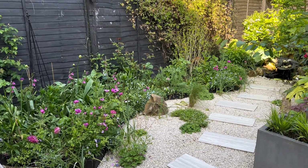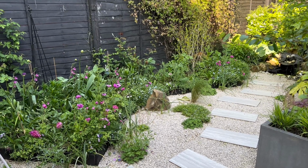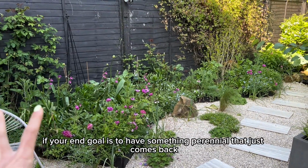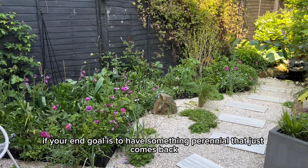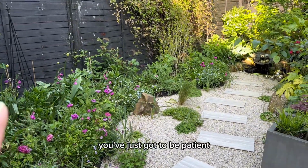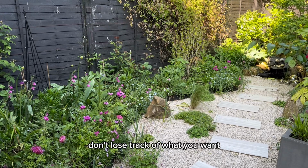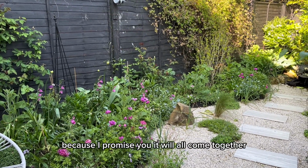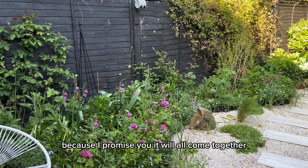So yeah, don't lose hope. Don't lose track of your end goal. If your end goal is to have something perennial that just comes back, you've just got to be patient. Don't lose track of what you want. Don't lose sight of your colour scheme, because I promise you it will all come together.